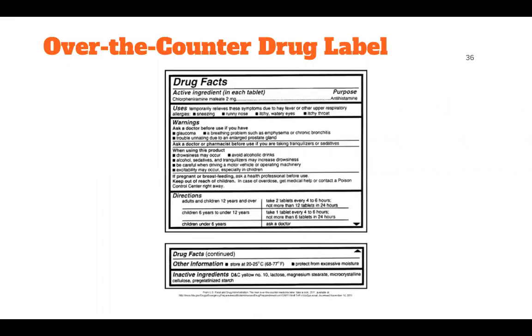So we'll look here at an over-the-counter drug label. I just want you to look at this and understand the components, not only for yourself, but to help your patients as well. So we'll see up at the top, drug facts. Active ingredients is listed next. So here we've got, what is this drug? So this is an antihistamine. We've got the uses. So this is our indication, right? Our indication is temporarily relieves, so this is not long-term, but it temporarily relieves allergies. So we've got some symptoms of allergies there.